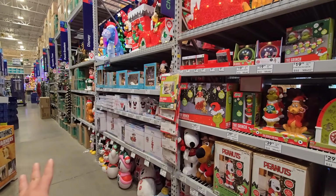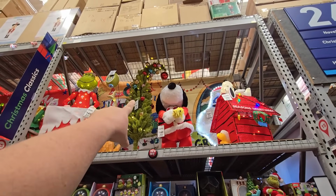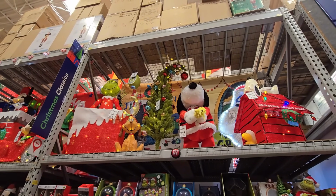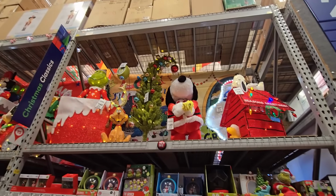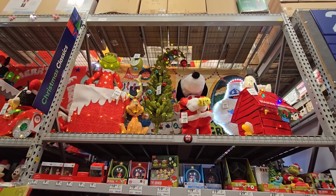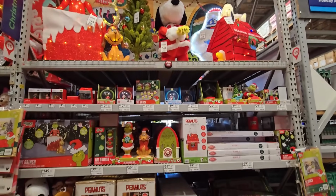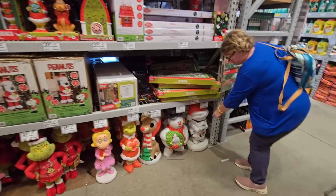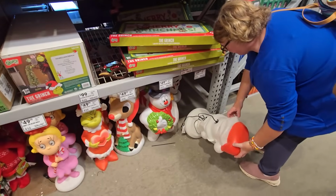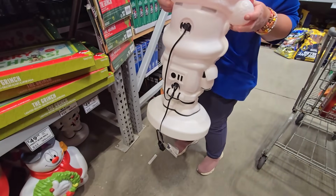Yeah. They have a whole section here. And then there's the Grinch tree up there. $99. Oh my goodness. I almost want to buy that right now. But we already bought a tree for the studio last year. That says it's 5 foot tall. Yeah, it's a 5 foot tall Grinch tree. $50. I hope he's got oil on the back. I think he does. See, it's called oil. See? Oh, okay.